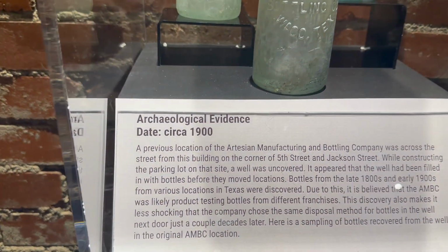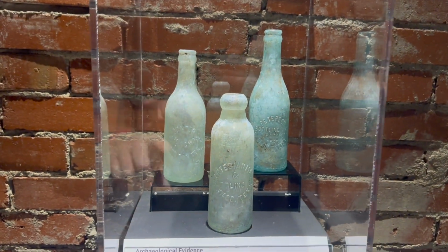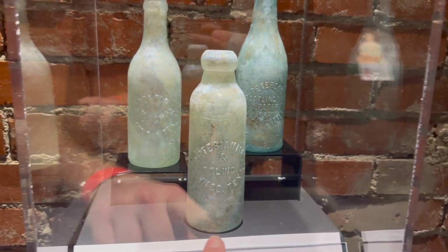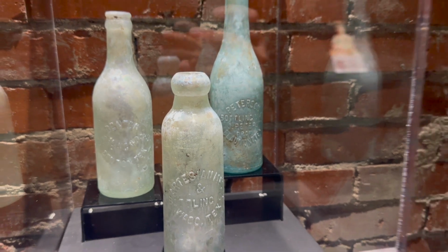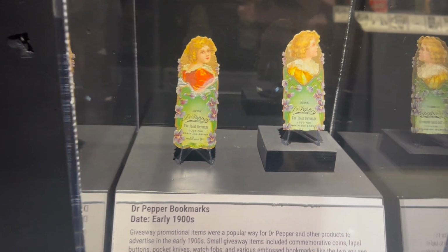People always say, why do you call yourself Adventure Archaeology? Archaeological evidence, circa 1900. That is a funny shaped hutch right there. That's really cool. That one's from Denton, Texas, Waco, Texas, and that one says Beaumont, Texas. Dr. Pepper bookmarks from the early 1900s.